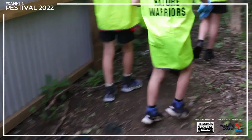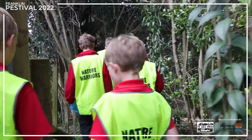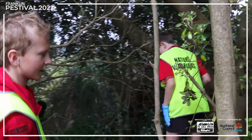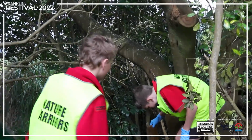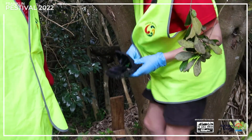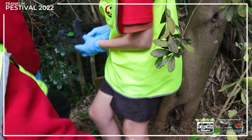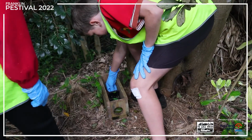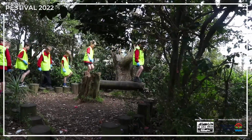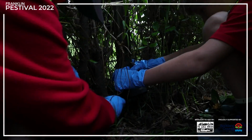So down here's our trap. This is an owl. This is like an out of bounds area for kids, so it's good. No one's allowed in here. They don't really get disturbed much in here. All the bait's been taken? Well, we don't want to use all of it though. We don't have much left. Yeah, that should be enough.